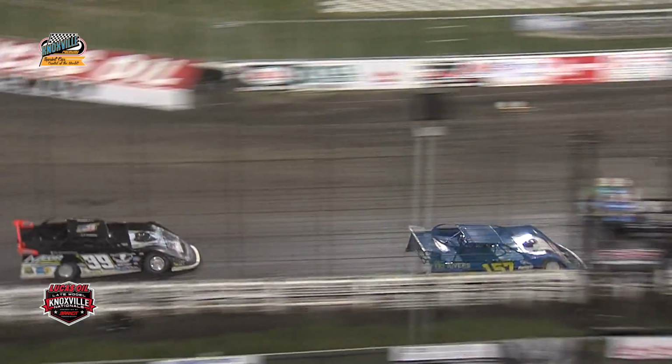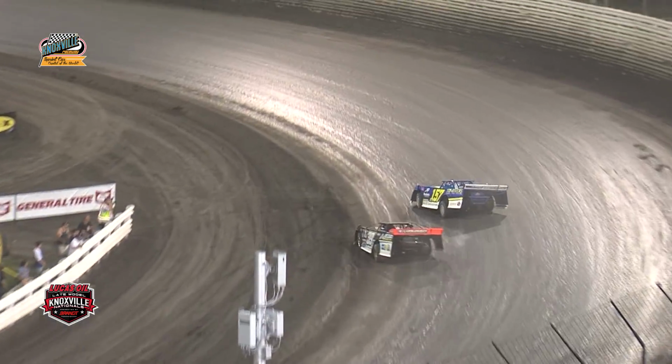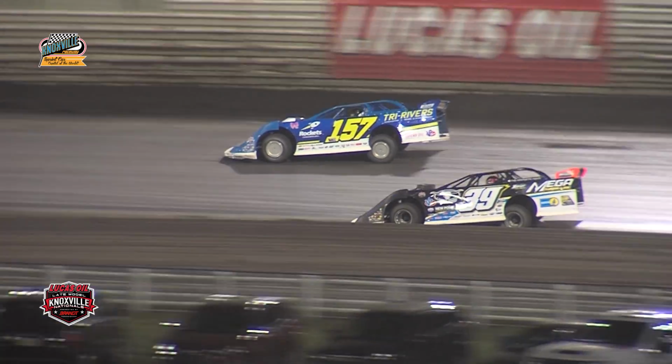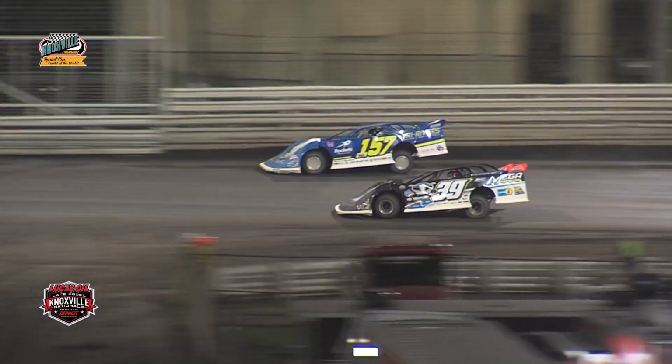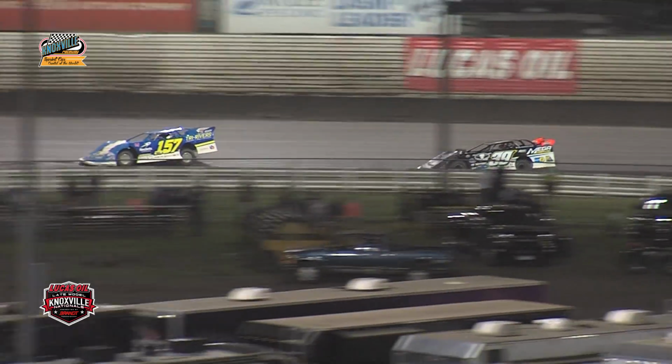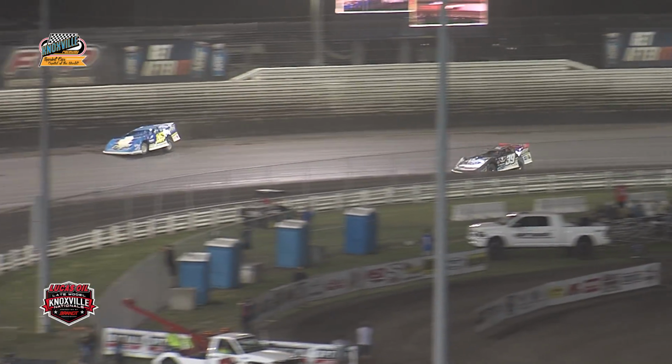Now it's not that. Here comes the 39. Does he make the move here? Looks good on the low side. Marlar upstairs. McCreadie will take the lead into 3. Great race for the lead into turn 3. Marlar says no. He'll move back out front. McCreadie stays on the bottom.